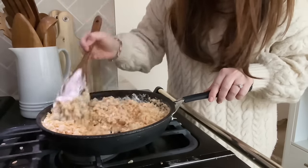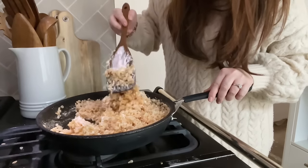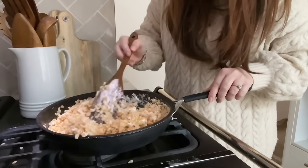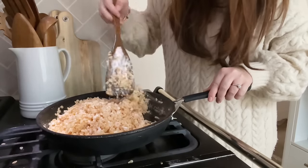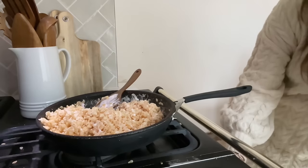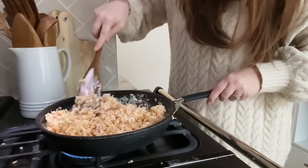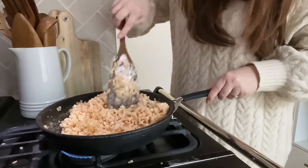Delicious. So I'm guessing you just combine it. You just keep combining it. Amazing. Then what? Oh, maybe we should keep the heat on a little bit. Do you think? I think so. Oh my God, that's so good. Stop it.